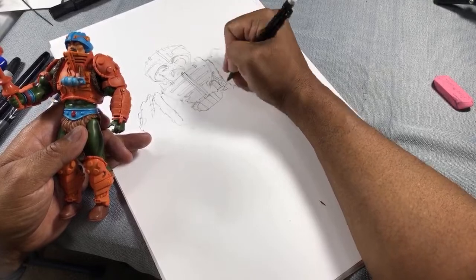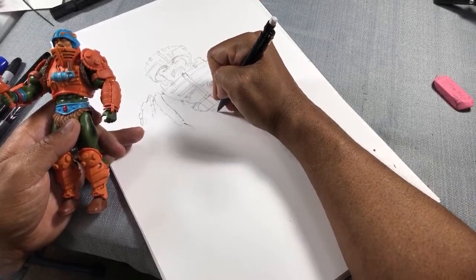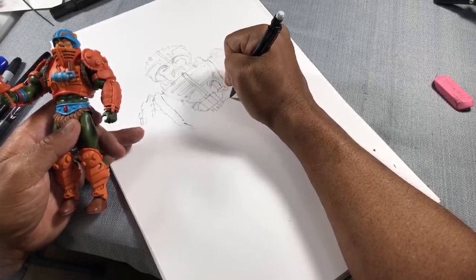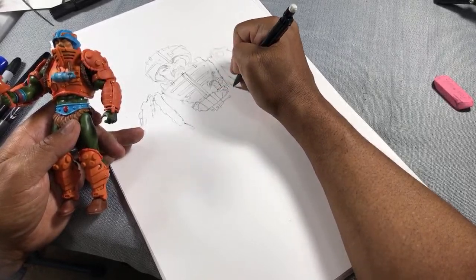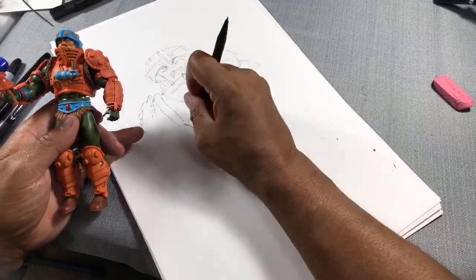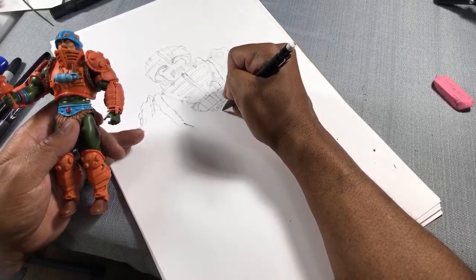Oh, yeah. There we go. All these goodies in there. Yeah, that's a lot of detail, man. I'm not doing it the greatest, but I'll get it done. Little bit lower, little bit lower. Lots of detail on this guy.